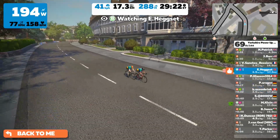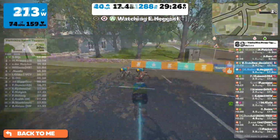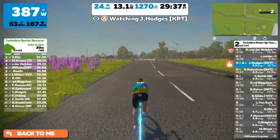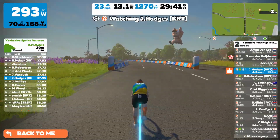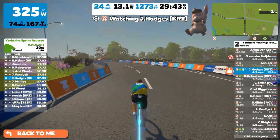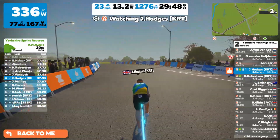Back in with the men's race, though, it looks like Hodges out in no man's land. He opened up a gap here. He did this just the other day, too. James Hodges, 5.9 watts per kilogram, it looks like, able to grab a 17-second gap here. He's got about 4 miles to go, a little under 10K.